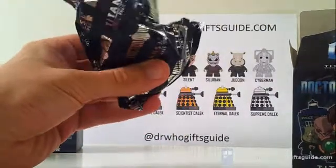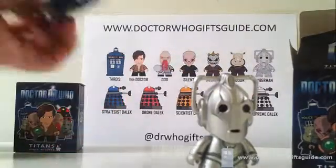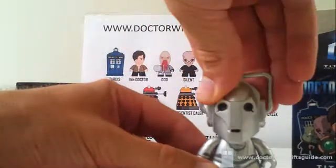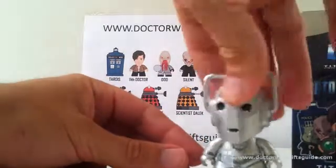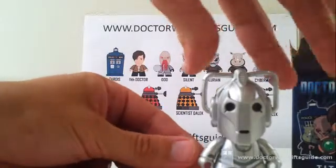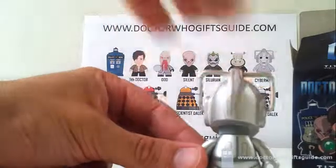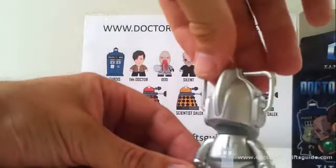And my prayers are answered. Look at him. That is a very, very cool Titan figure, the Cyberman. I think that may have replaced the Silent as my new favourite. That is a brilliant mould. As you can see, the head's got a lot of detail on it. Looks exactly like they do in the show, down to the freaky eyes. Great detail on his body. The back of his head, helmet, looks fantastic.